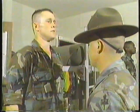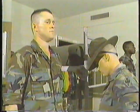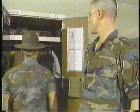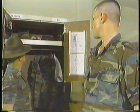Private Falk, what is the rank insignia of a gold oak leaf? Sergeant, the rank insignia of a gold leaf is a major. Good, good. Is your wall locker behind you? Yes, Sergeant. Inspections teach the soldier the proper maintenance and organization of their combat and personal equipment.